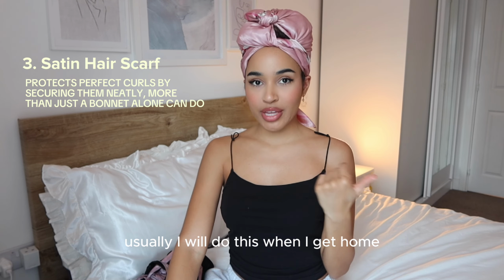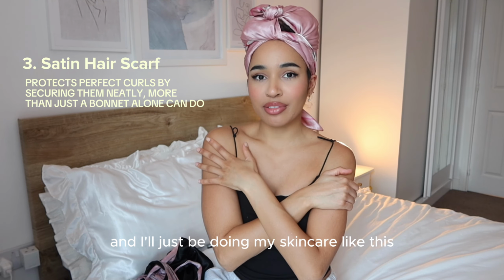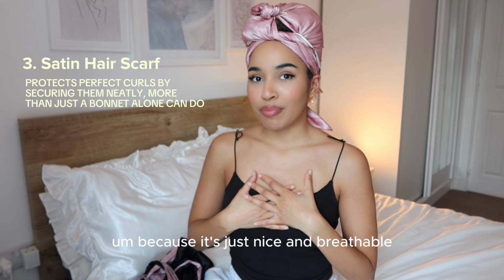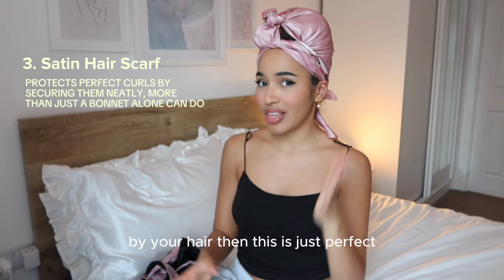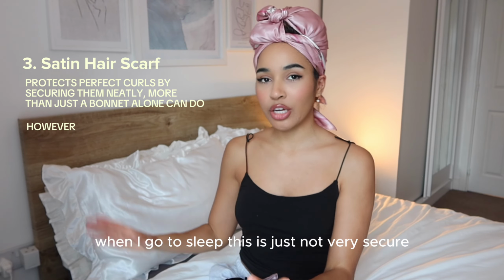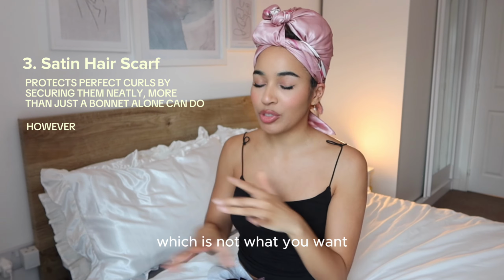Usually I will do this when I get home, and I will probably eat my dinner like this, and I'll just be doing my skincare like this, and I'll just wind down for the evening like this, because it's just nice and breathable and all of my hair is away. If you're somebody who gets overstimulated by your hair, then this is just perfect because you can just put it all away. However, when I go to sleep, this is just not very secure, and this is going to fall off in the nighttime, which is not what you want.